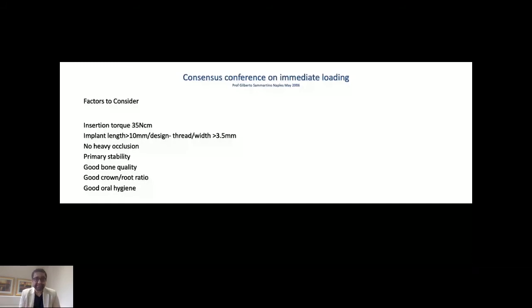But there are some factors to consider. Keeping in mind the last slide, which tells you the criteria for immediate placement, and this slide, the criteria for immediate loading, be honest and ask yourself: how many of our patients actually fulfill these criteria?